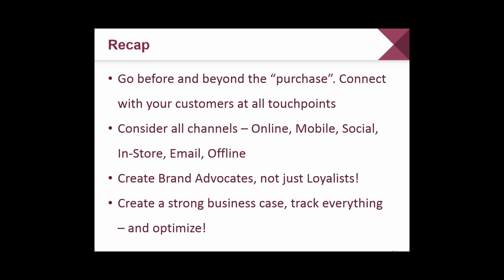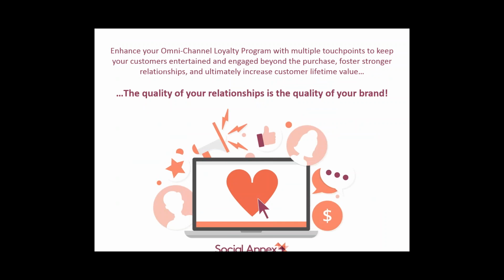And then lastly, across all channels, online as well as stores, track everything. Track every metric around the program to make it successful, and essentially track and optimize the interaction with the program. So again, the quality of the relationships is the quality of your brand. You can increase that quality with a very successful omni-channel loyalty program. And I wish you all the best as you start that journey.